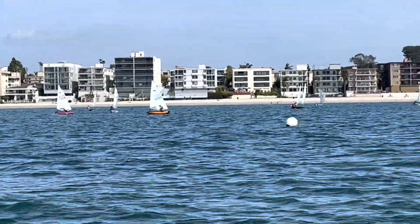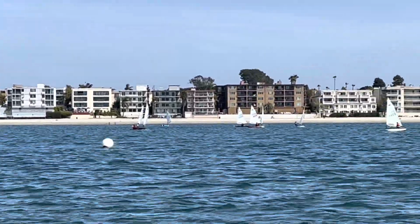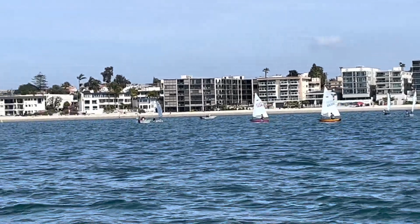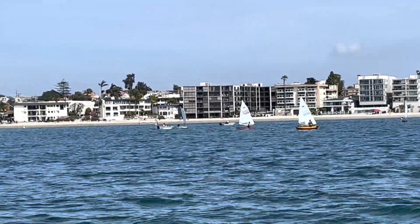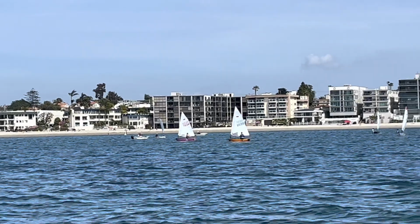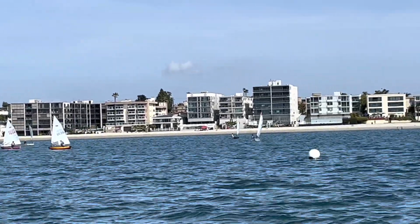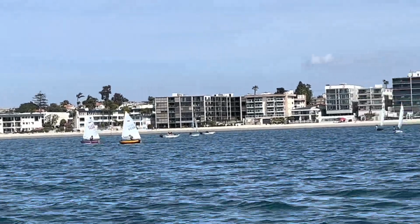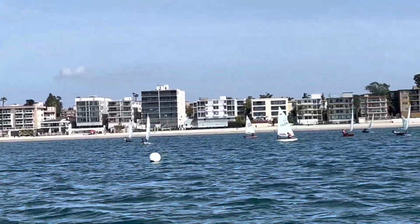C1's coming to the finish of race 3. This is Kylie and Zach, brother and sister here. Zach has not won a race in quite a long time in a regatta, so I think he's probably pretty stoked. Here's Holland coming in here right with Kylie. Kylie's probably ahead of him. So we got Holland in 4th, Kylie in 3rd. Here's Olive hiking.